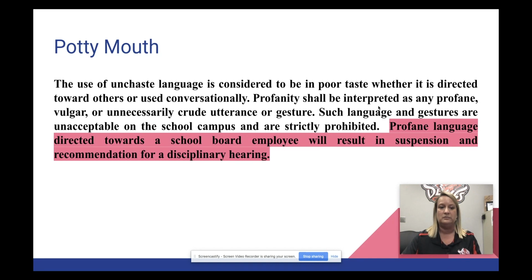All right, potty mouth. This is the use of unchaste language. Now, if you don't know what unchaste language is, Google it. But it's considered to be in poor taste whether it is directed toward others or if it's simply used conversationally. Profanity shall be interpreted as any profane, vulgar, or unnecessarily crude utterance or gesture, and that's important. Such language and gestures are unacceptable on the school campus and are strictly prohibited. Please note, and I've highlighted it here for us, profane language directed towards a school board employee will result in suspension and recommendation for a disciplinary hearing. So, bottom line, clean your mouth up, please.